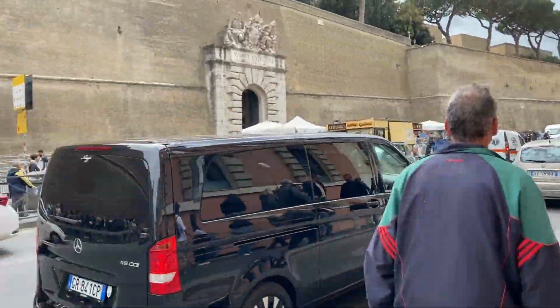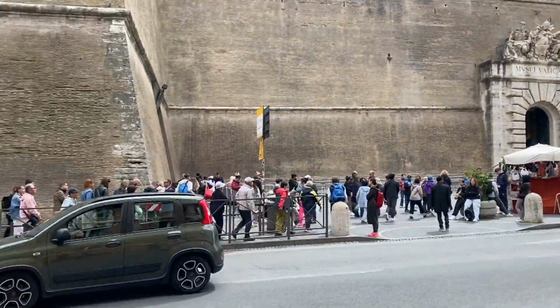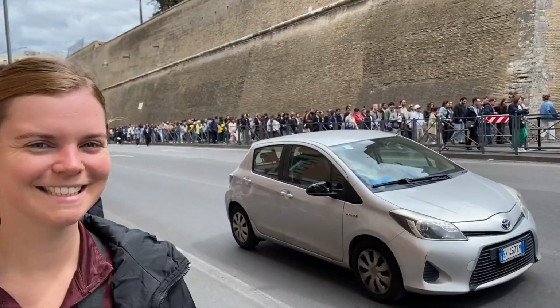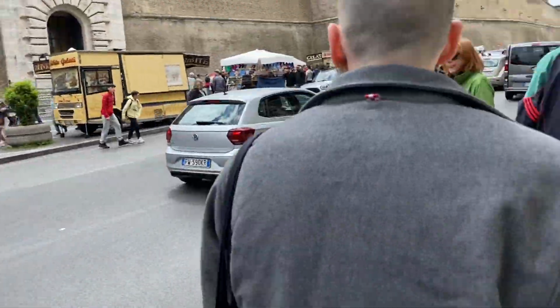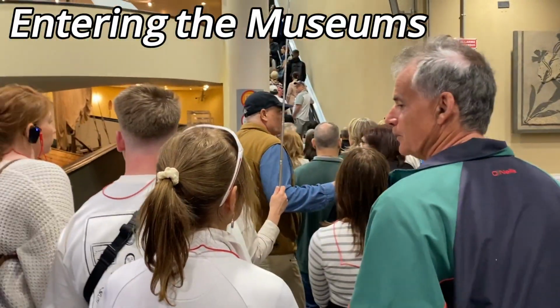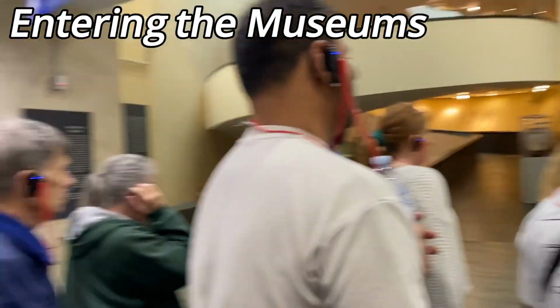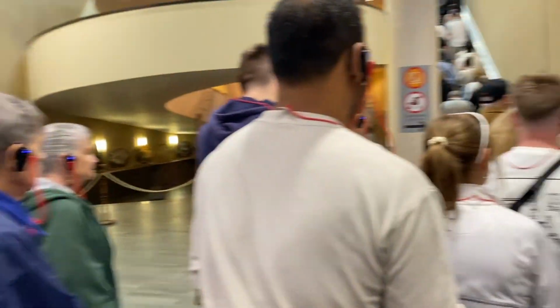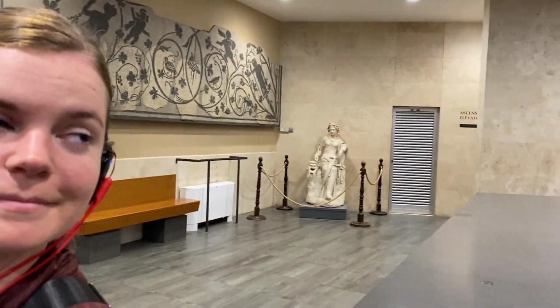Let's get going! Here we are following the tour guide. There's a huge line of people waiting to get in. Whoa. They all look like they have a tour guide with them. Okay, I timed it and it took us 21 minutes to get through security. Or I guess border control. So yes, there was a line, but it was very fast.